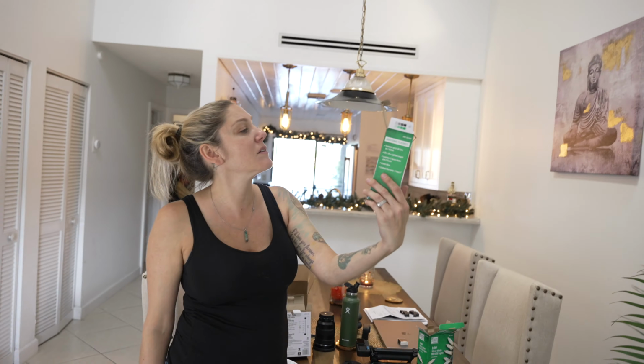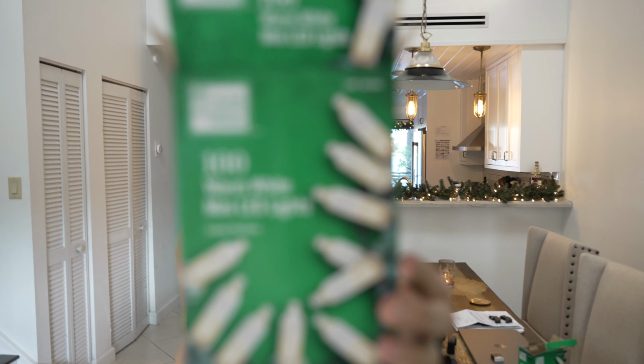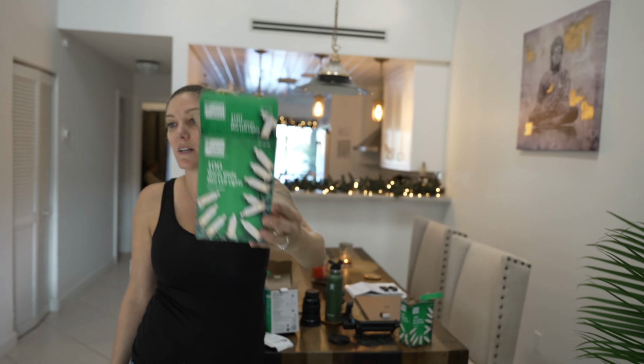And as we finish wrapping the tree, we realize the color temperature of the lights are different. So we got a little bit cool in the middle and a little warm on the top and the bottom. Those were the ones that I just bought. And it says warm on the box. Don't be fooled, Home Accents Holiday. That's garbage. It's not warm. It's cool.